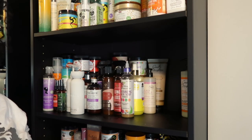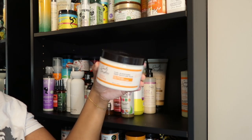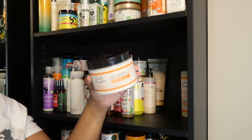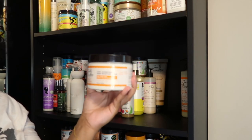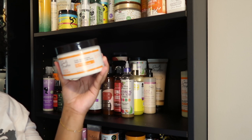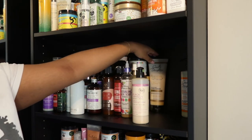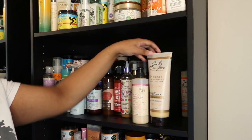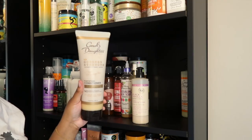But I also have the Curl Quenching Deep Moisture Mask, and this is from that same collection that has the shampoo and conditioner that I have. I've never tried this one either, but I've heard that it has really good ingredients and that it works really well and is very moisturizing, so excited for those. And then the last two products that I have from Carol's Daughter, I have the Goddess Strength Fortifying Rinse Out Conditioner.